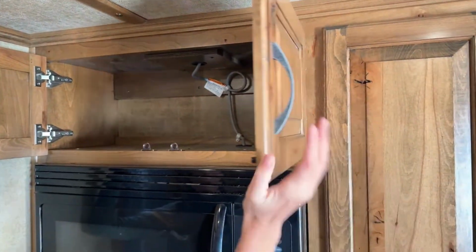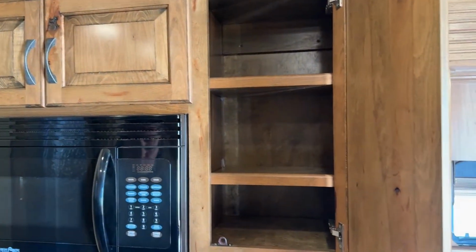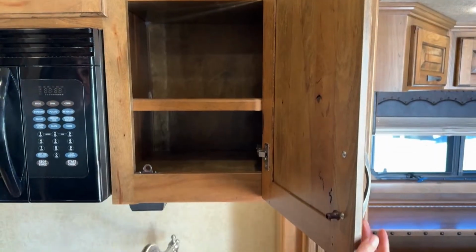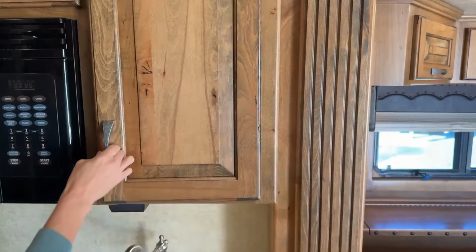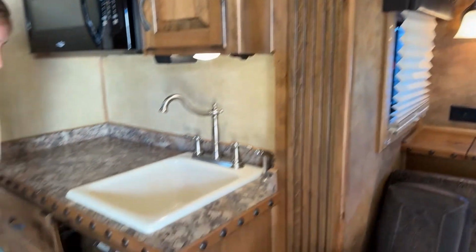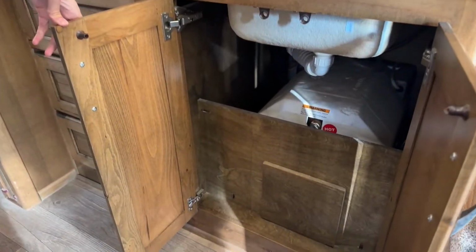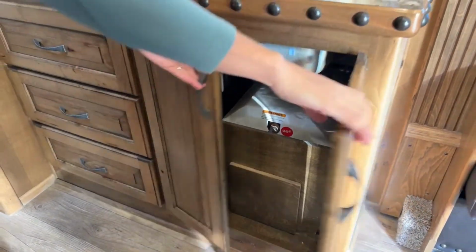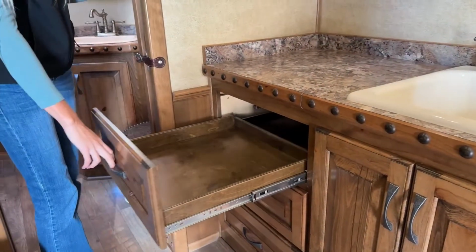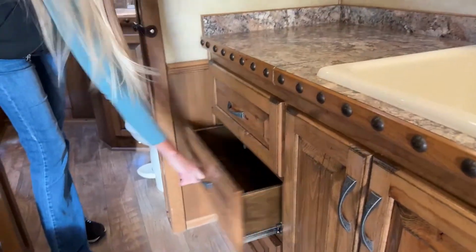Good pantry, kitchen item storage, as well as to the side. You'll have adjustable shelves over there, so you guys can change the height of those shelves to make it work for your needs. Got some taller items, you want to separate them, you can definitely do that. Down below, just access to our water systems on this guy. So not a lot of storage there, but you can get into your plumbing. And then you have your kitchen drawers over here. Great size drawers. And you'll have 3 of them.